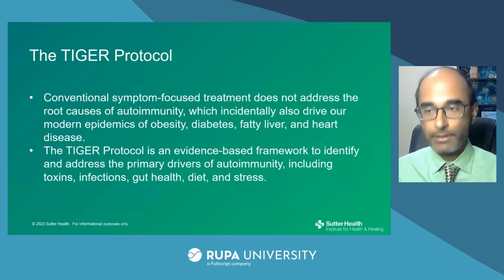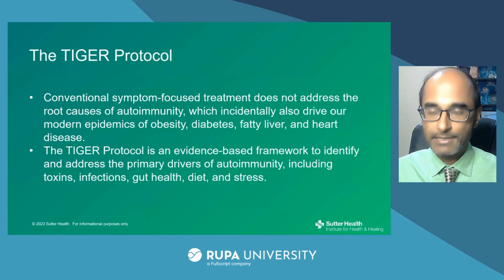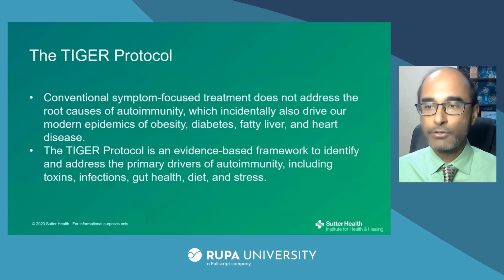So TIGER is an acronym. It stands for toxins, infections, gut health, eating right, and rest, or managing stress and the mind-body connection. So I've tried to capture in those 5 causes the primary drivers of autoimmunity and inflammation.